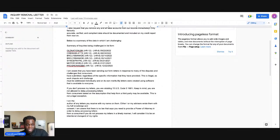I am aware that you've been sending out form letters in response to many of the disputes and challenges that consumers have submitted. Regardless of the specific information that they provided, this is illegal, as each dispute and challenge must be addressed individually and on its own merits. My letters were created using software that is available to everyone. If you don't process my letters, you are violating 15 U.S. Code 1681i.